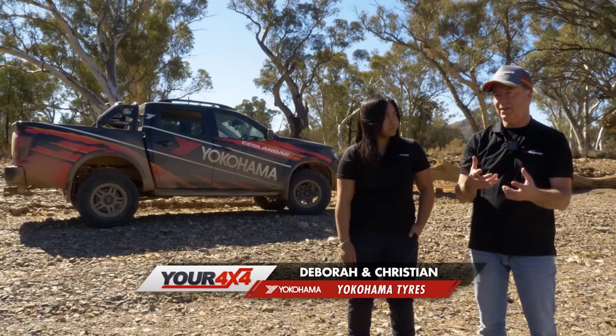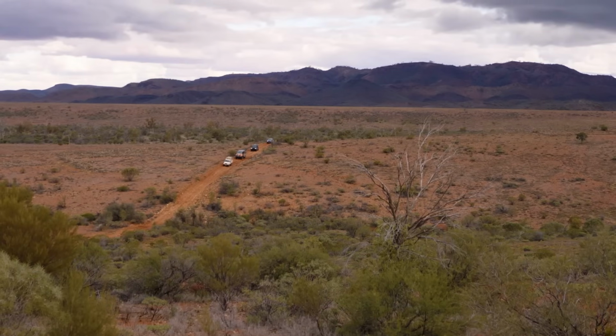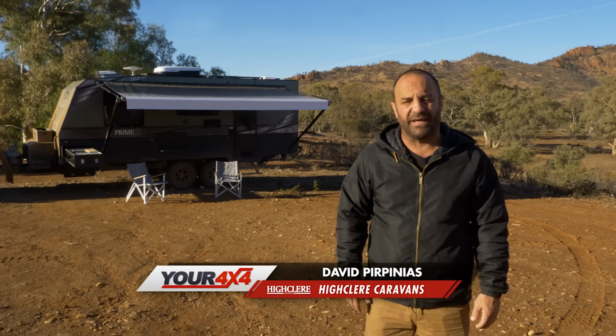The benefit of the rain is you get these moody dark clouds coming over and it changes the feel of the place. It just made you realise how small we are and how awesome Australia is and how much there is to see out here.